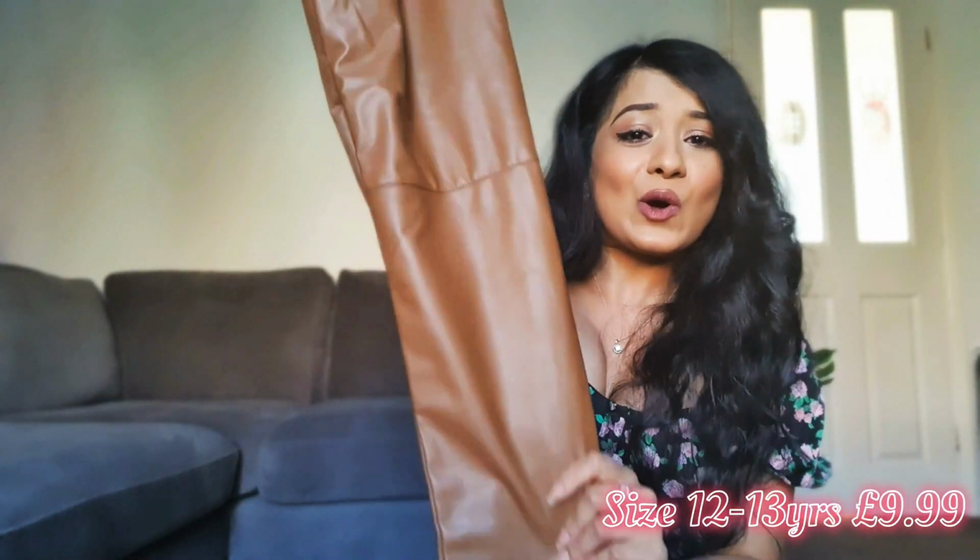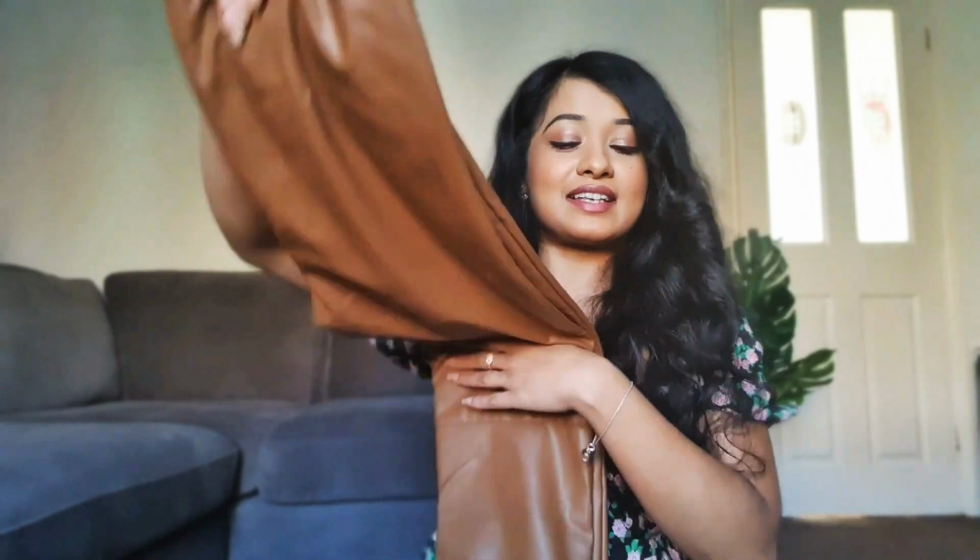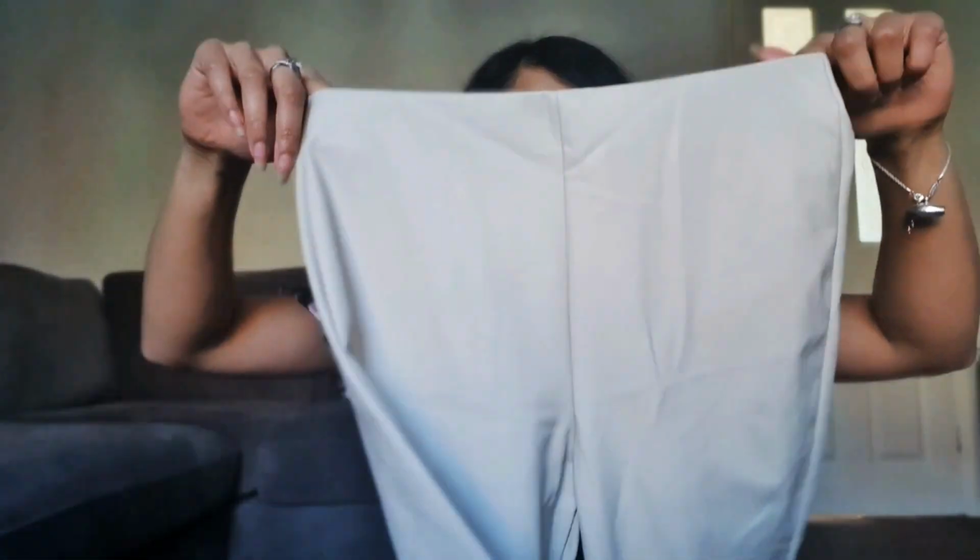I got this in the age 12 to 13 and it fits so nice, really nice, super comfortable with a longer top. Yeah, good to go. And I also got this nice cream color as well. I just thought this would be perfect for spring and summer. It's also got the zips at the bottom. If you want to show a bit of leg, you can pull it down, but I just like it closed. So yeah, I thought that was really nice.